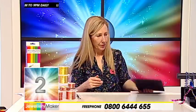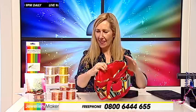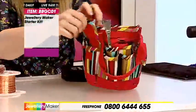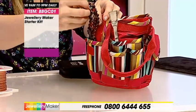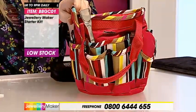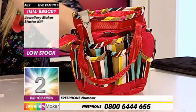Right, number 2 is our Jewellery Maker starter kit. It's the lovely Red Riding Hood bag. I love this bag because in there, look, I can pack all my wires, I can pack all my tools down the side there. That's my pocket for my special things like my black spinel or my lovely tanzanite. I'm just going to put that down there and away we go. We can put our ribbons, loads of little handy pockets there as well for all the bits and bats. Just gorgeous.